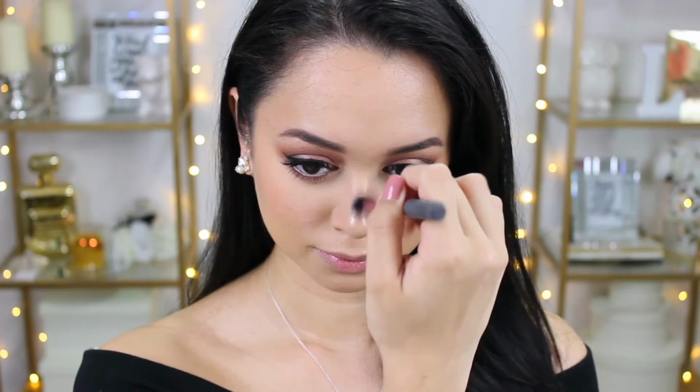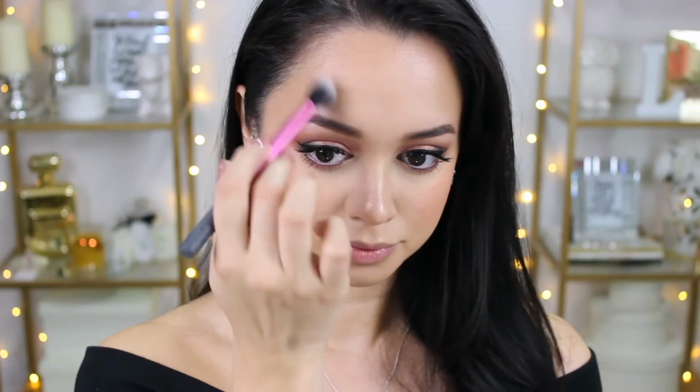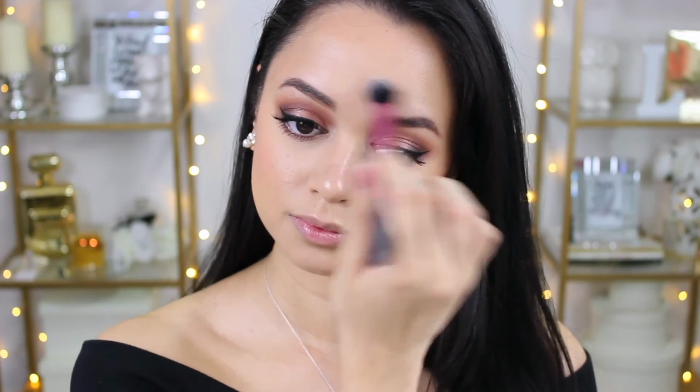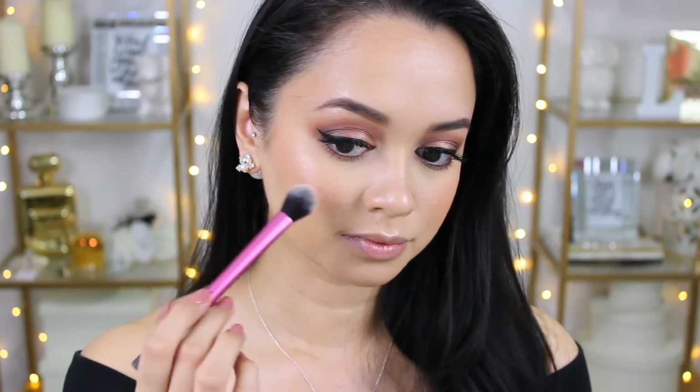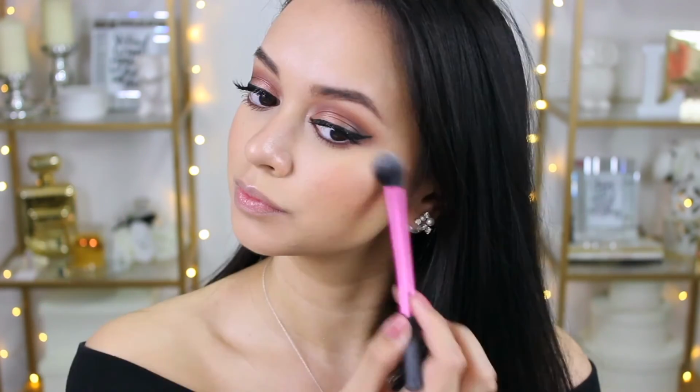Next up, I'm going in with some highlighter. This was actually my first time ever using it, and it is the Becca highlighter in the shade Opal, and I'm using the Real Techniques setting brush for it, and as you can see, I was amazed by just how pigmented it was. It was amazing.